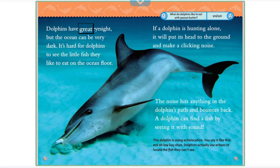Dolphins have great eyesight, but the ocean can be very dark. It's hard for dolphins to see the little fish they like to eat on the ocean floor. If a dolphin is hunting alone, it will put its head to the ground and make a clicking noise. The noise hits anything in the dolphin's path and bounces back. A dolphin can find a fish by seeing it with sound.